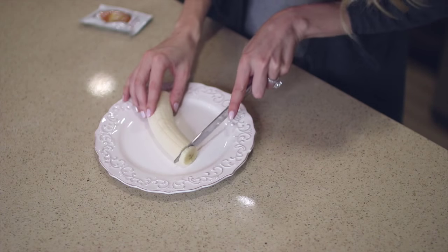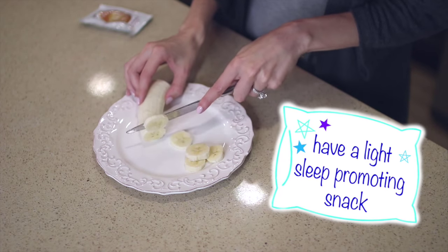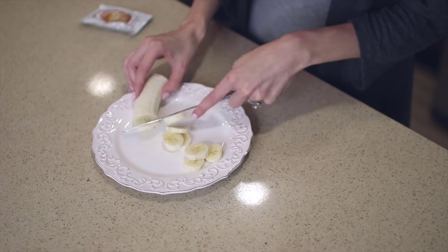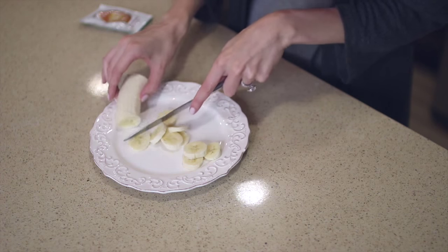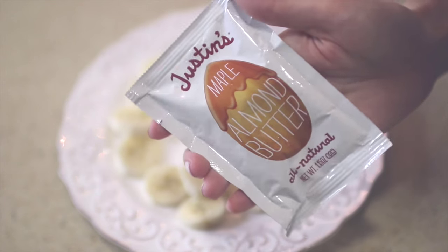Tonight I'm having bananas with almond butter, and this is a sleep promoting snack because banana and almonds are high in magnesium, which helps the body relax. And also almonds are high in protein, which helps your body stabilize your blood sugar, which helps you sleep better.